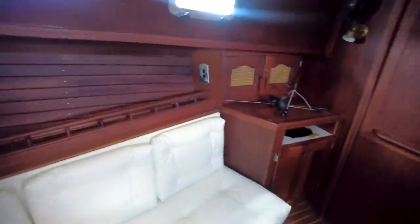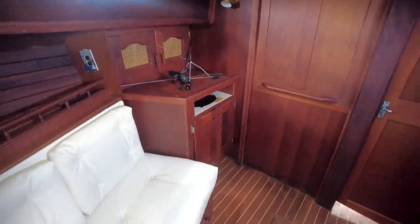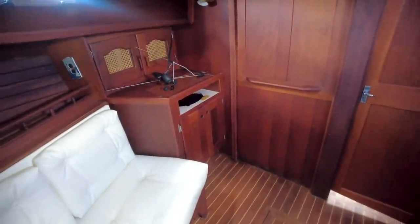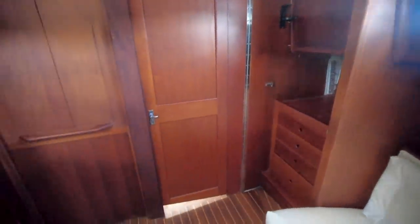And then looking aft, got a little kind of vanity there. It does look like there used to be a sink there. Not anymore. And then another little area to store clothes. So let's go ahead and open this door back up.